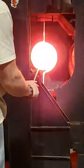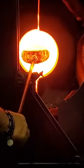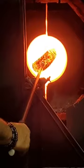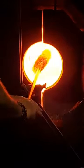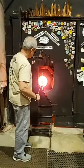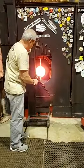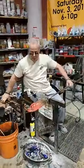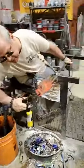So I'm heating the whole piece up, and then I'm heating the lip up a lot harder, because that's the part that we want to shape. Occasionally I'll go in and heat the whole piece up, because you have to keep the connection where the punty is hot, or it'll crack off. This is the Zen part. So I'm just going to open this up a little bit and cut it just to even it off.